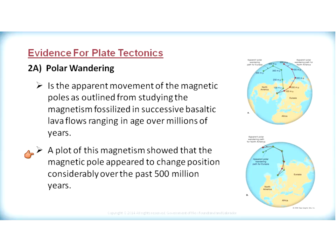years. So if we look at the diagrams to the right, in the top diagram of the Earth, which shows the present location of the Earth's continents, we see that we have a green line outlining the apparent wandering of the polar position for North America, for Eurasia, and the red line shows the apparent wandering of the magnetic polarity for North America.